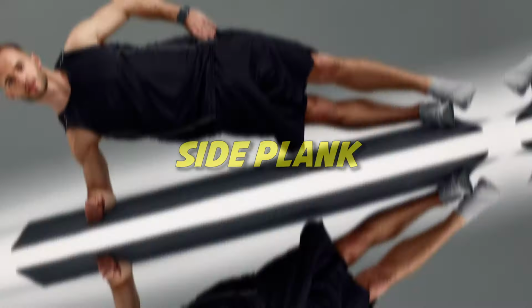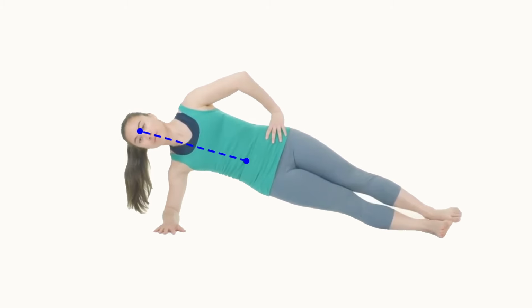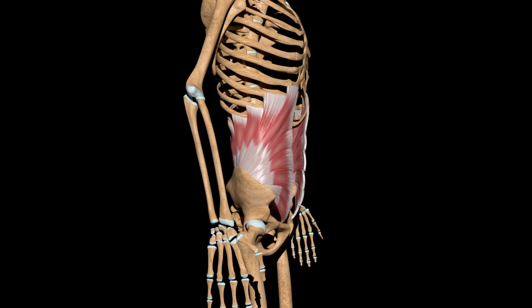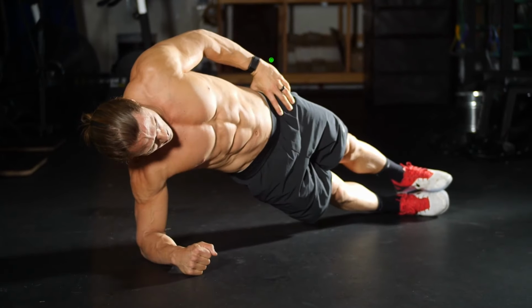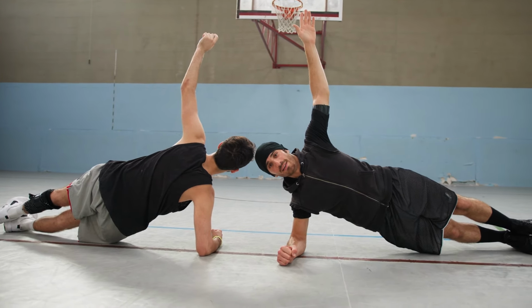Side plank. Lie on your side and prop yourself up on one arm, stacking your feet on top of each other. Your body should form a straight line from head to feet, and your top arm can rest on your hip or extend toward the ceiling. This variation targets your obliques. Start by holding for 15 to 20 seconds on each side, and work up to longer holds as you progress. Perform 2 to 3 sets per side with a 30-second rest between sets.